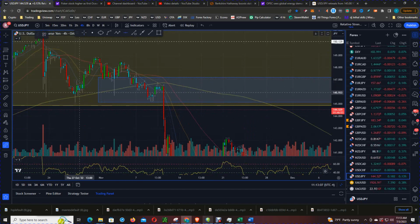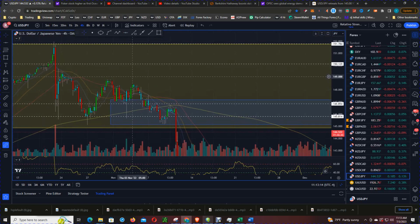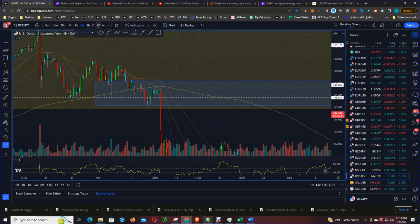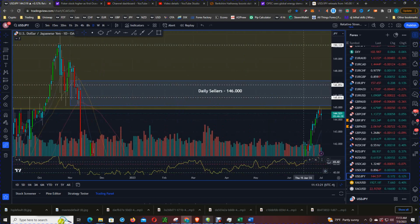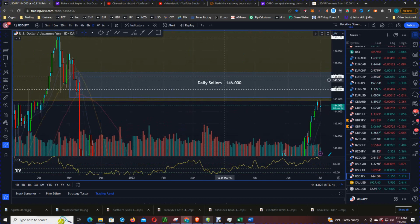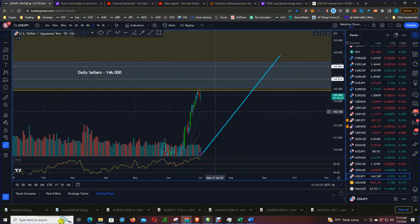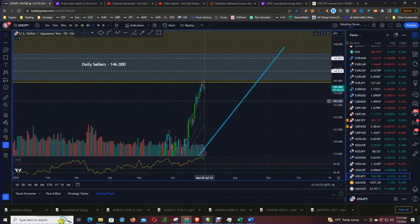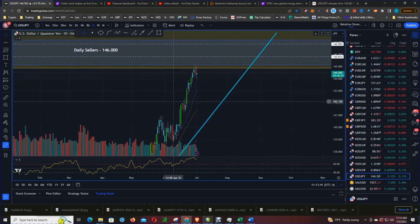All right, so these are the two levels. I'm going to zoom out back to the daily chart. Two levels of interest within this monthly sellers level. The first one is going to be at the 146, and then roughly the 151. However, I will be looking at this pair over the next, say, several weeks to see if we get some type of reversal.